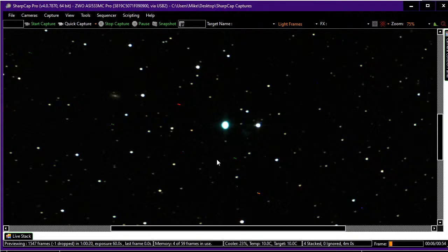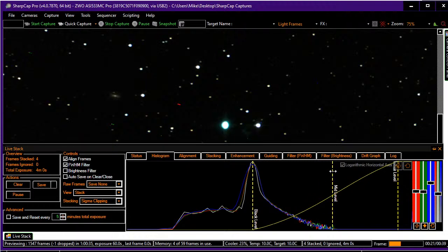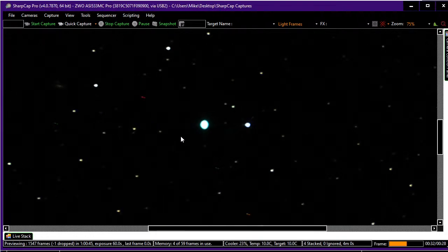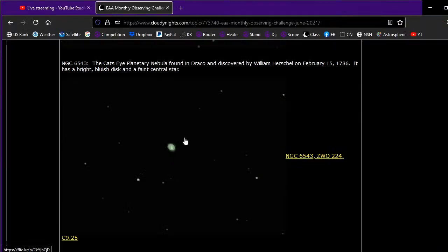Okay, that's better. I wonder if we're going to be able to get any detail out of this. Let's try to back it off and stretch even more. That just makes the whole thing dim. I don't think that's helping much. Just a bright blob right now.